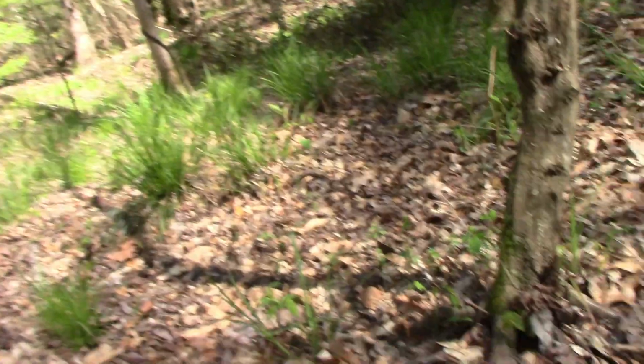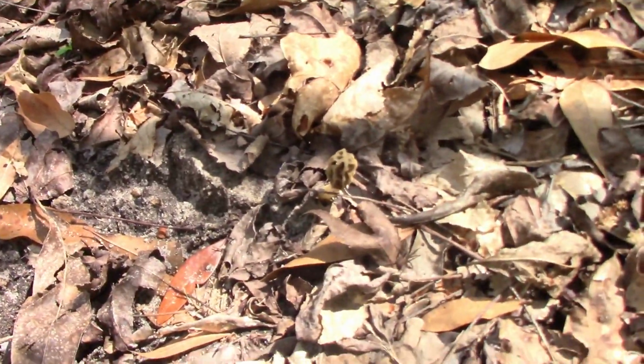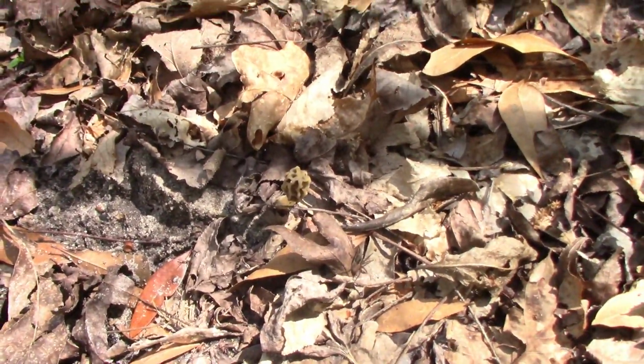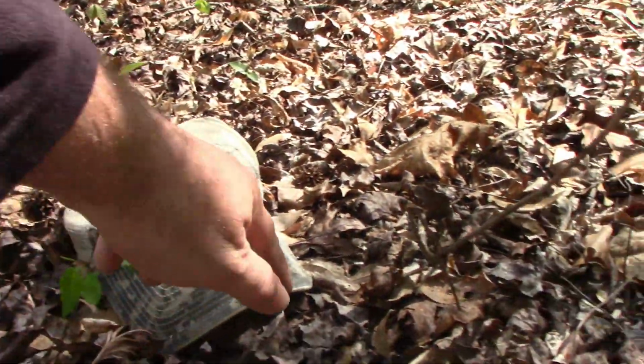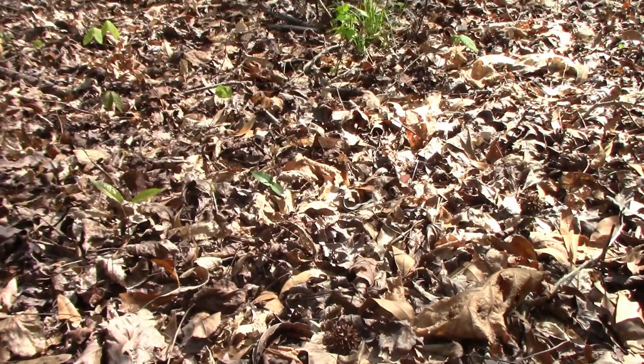I'm back to where I marked these in this new spot, and it's not really a new spot, it's just a little further up the creek from where I was finding them a minute ago, or that I've been finding the rest of them. Here's one small one right here. Again, these have all been real small. There's another one right there.